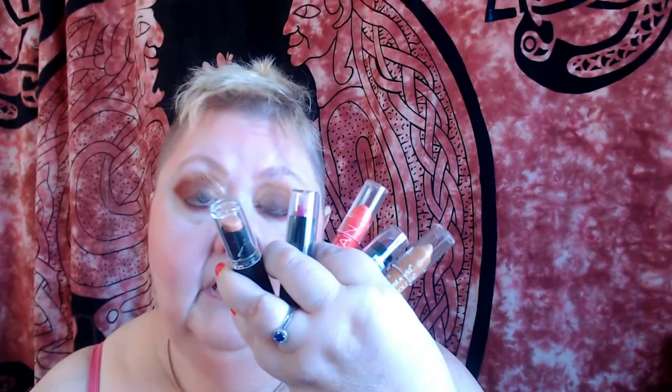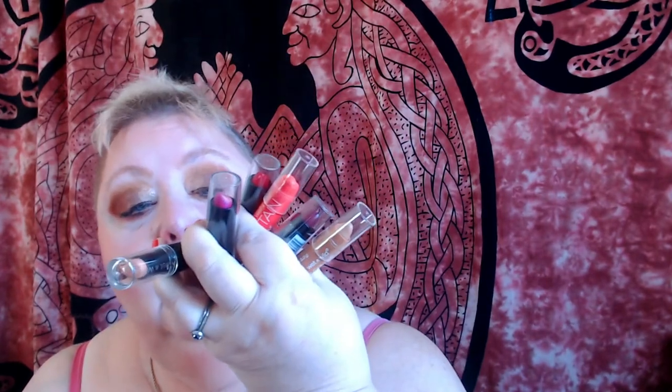Let's see what else we've got in here. Pink Sugar, which is a nude. Very nice nude, but it's a nude. And Hot Red. Woohoo, Hot Red. And that looks like it. I've got quite a few lipsticks, but Wet n Wild is one of the ones I pick up real easy because it's over at Dollar Tree.